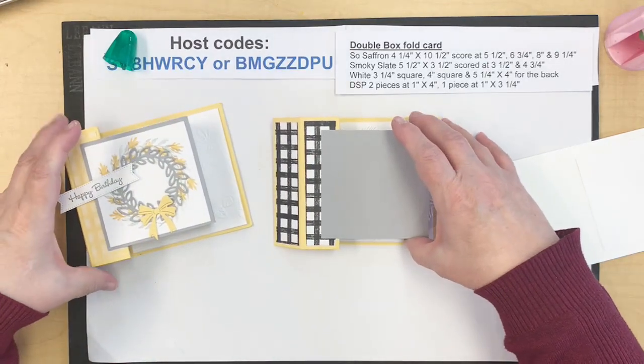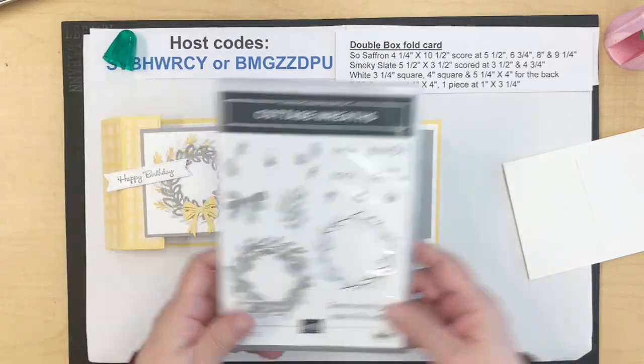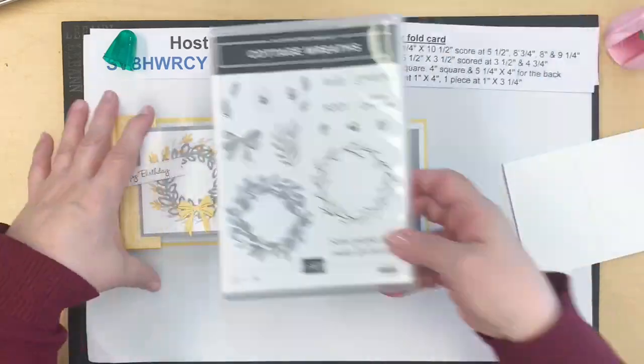All right, so now we get to our stamping. And remember, there's a back piece too. So here's the stamp set. I'll put that over here.